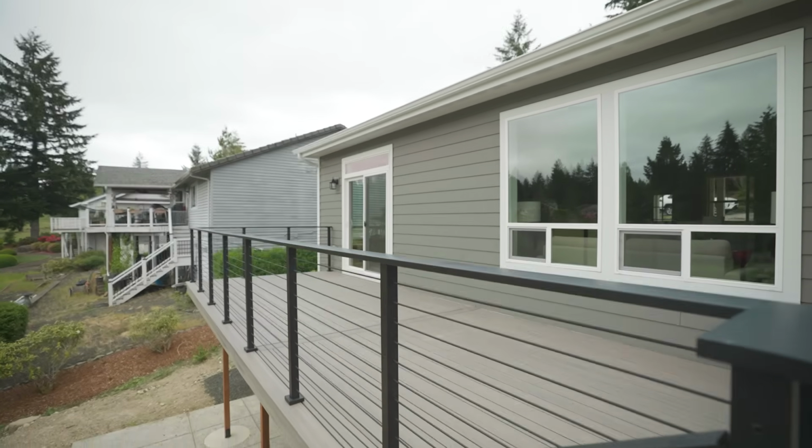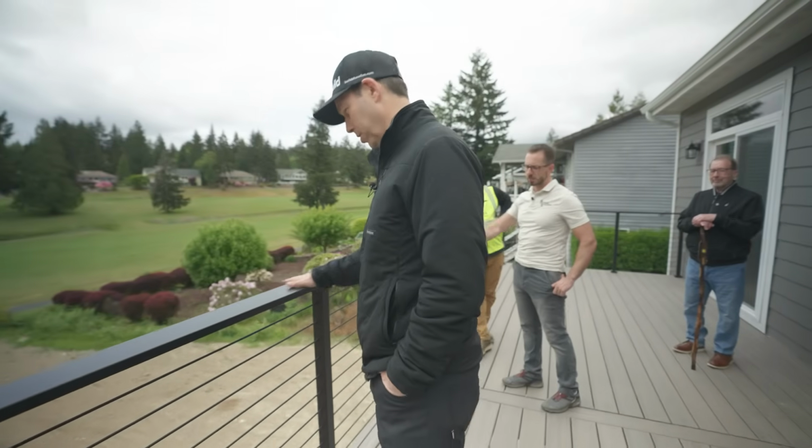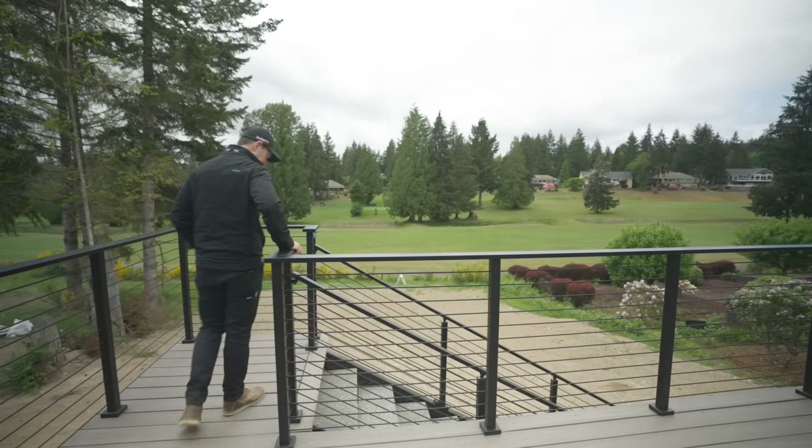And then they call this a beverage rail? Yeah. You could easily put your beer on top of that rail, nice and wide. Looks really nice. And what was the height on this? Do you remember? 42. 42 inches.